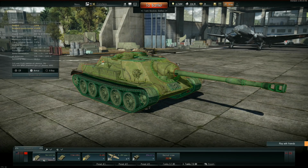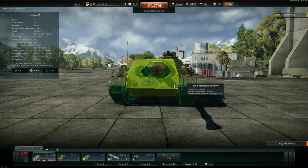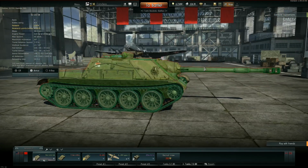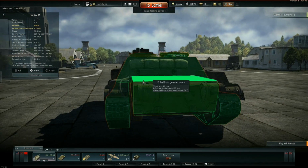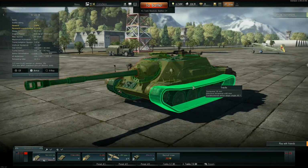Let's pull up the armor spread. So the hull armor, 100 millimeters in the front, 100 millimeters on the lower plate, 100 millimeters on this bit, 80 millimeters on the side. You know, the hull is 80, the back 45, 30. So it's kind of what you expect. You know, 80 millimeters of side armor isn't good.